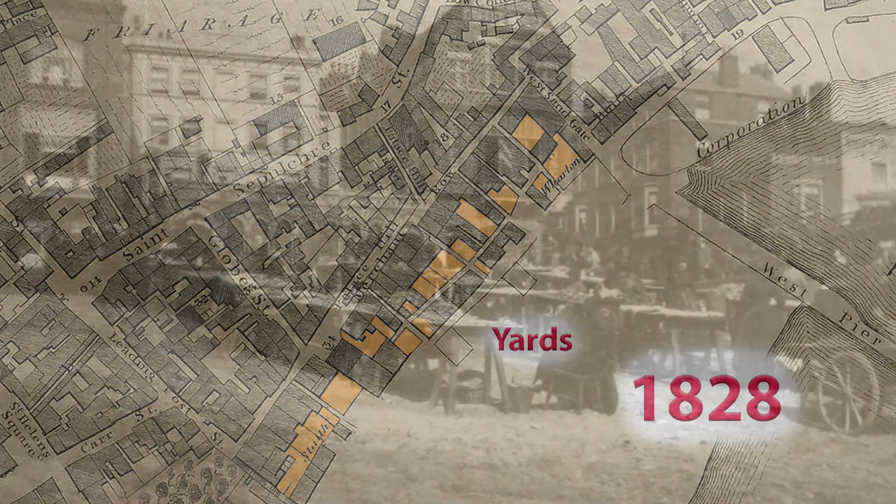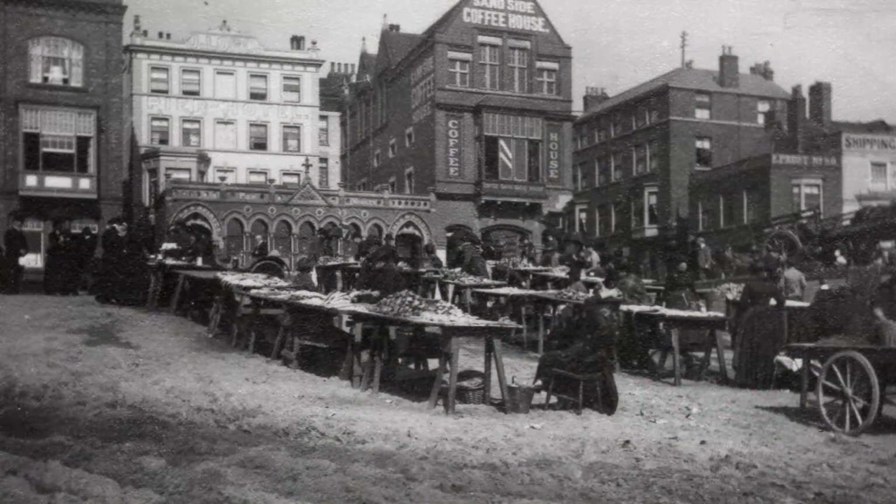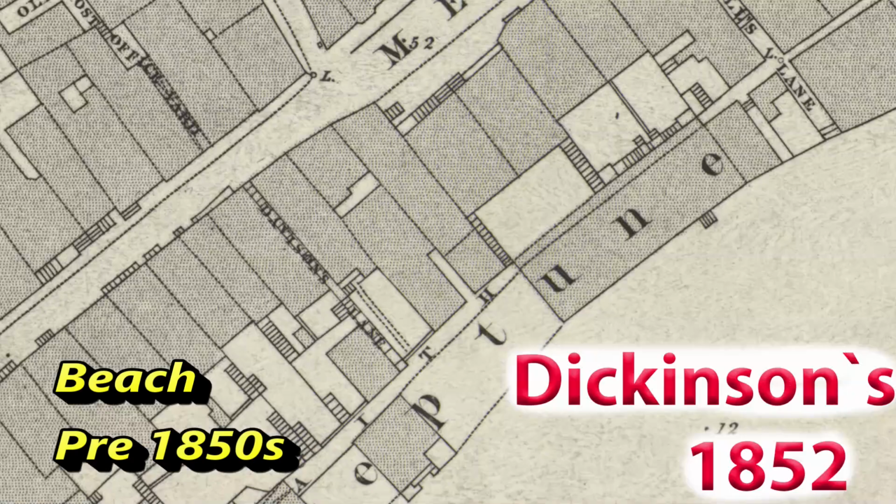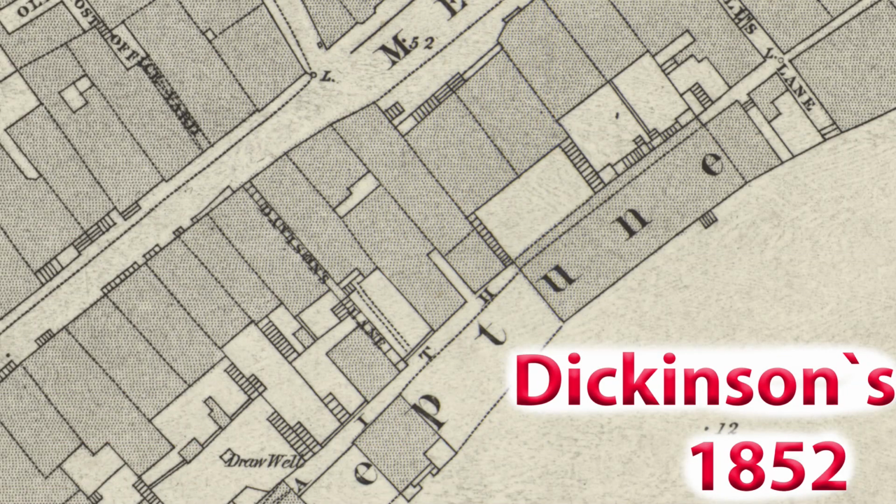This photograph's the bottom of Eastborough, although back then it was still called Merchants Row. If you look closely at the photograph, you'll notice that this fish market, all them trestles and stuff, they're actually on sand. So now we're going back to 1852, and this is where all those 6 lanes were first written down. Dickinson's Lane came down from Merchants Row onto Neptune Terrace.